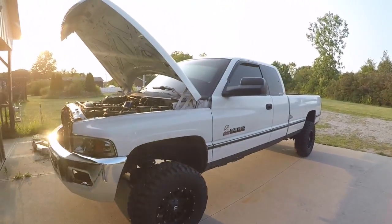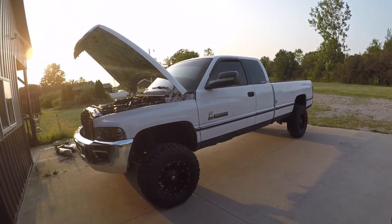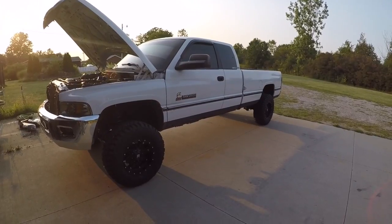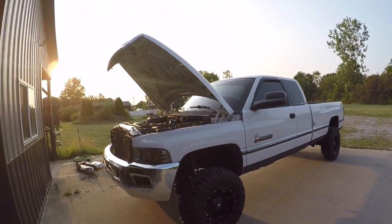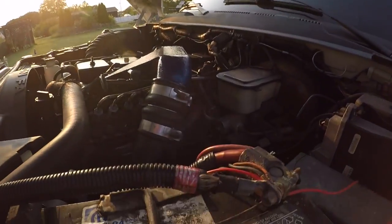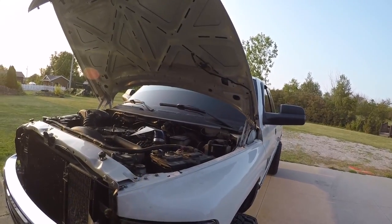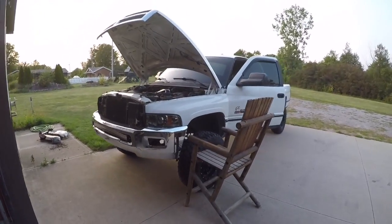First gen idles, like I said, right around 900 RPM. This truck in drive idles at like 500, so it's not the ideal RPM I'd like to have it running at. So I'm going to try to increase that, and I'll definitely let you know how that goes and see if I notice a difference.